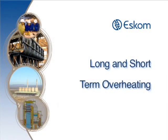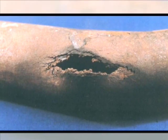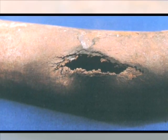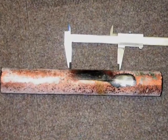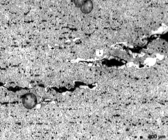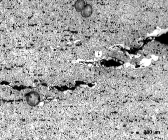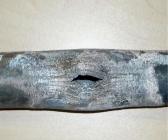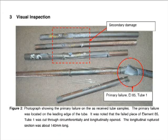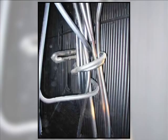Long and short-term overheating. Long-term overheating failures occur because the tube has reached the end of its life. This happens after 200,000 to 300,000 operating hours. The material becomes brittle and can no longer contain the steam pressure. It is important to establish whether the failure was premature or not. An engineering and metallurgical investigation is required to establish the root cause of premature failure.